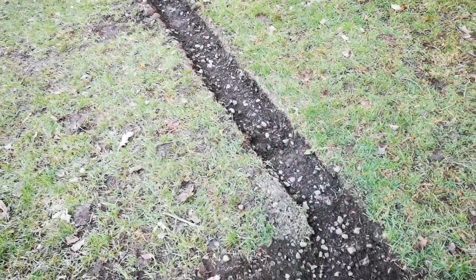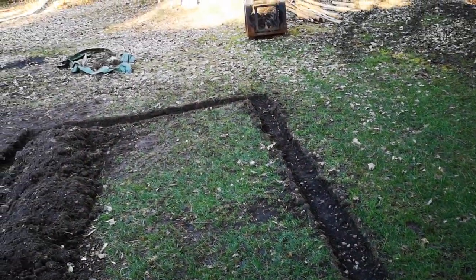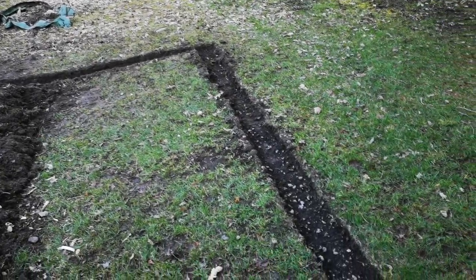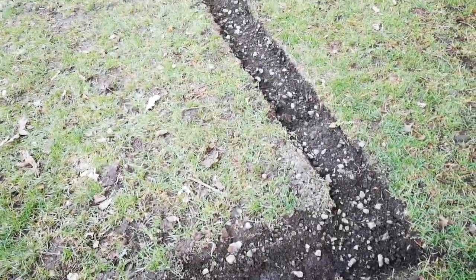So we were able to dig the contour of the greenhouse here. We discovered gravel on the right side. So that's kind of a blessing and a curse. Obviously, it's a real pain in the butt to dig into that. But since we're going to fill this up with gravel anyway, we figured we'll just leave this here.